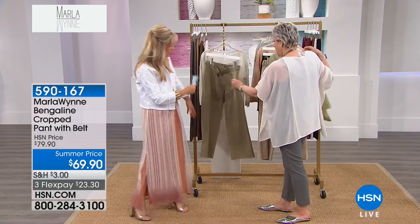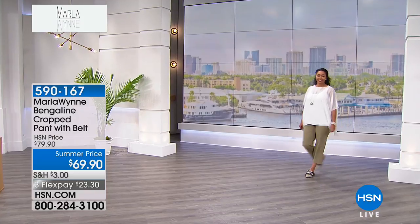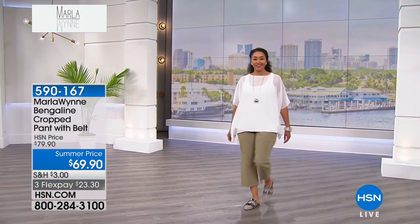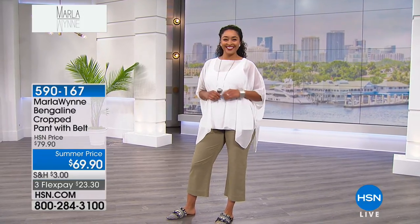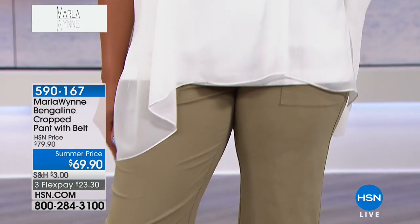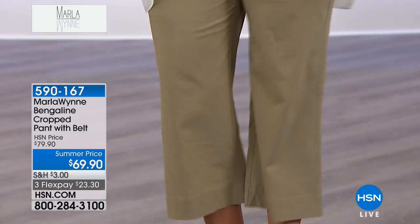Okay, so here are the color options that we have. This is the olive green. Then we have linen and classic black. It's only $69.90, on 3 credit card payments. Extra small through 3X. Yes, hand wash these. I love this material.